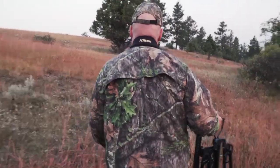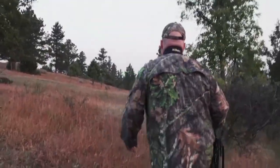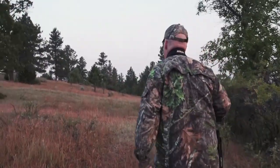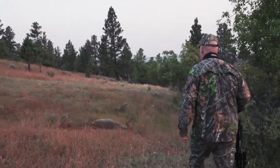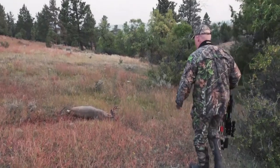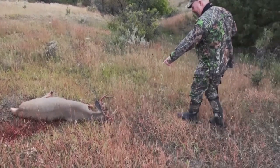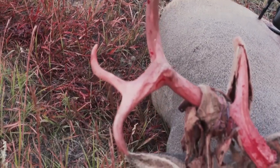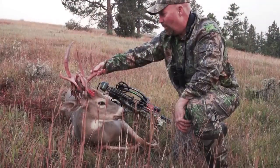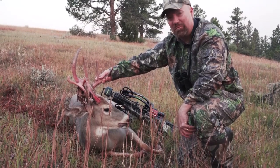What a beautiful morning. Just a God-blessed morning. Yes. What a pretty deer. Look at that. What a pretty, pretty buck. Look at the character on that deer. Oh my gosh. Is he beautiful? Holy cow. Wow. I'm speechless.